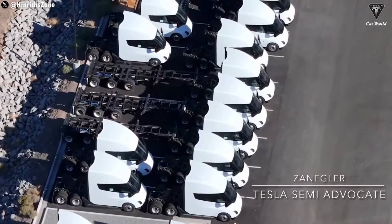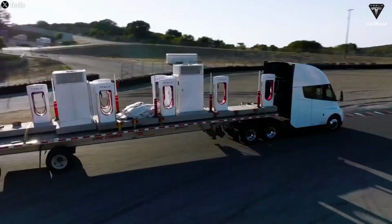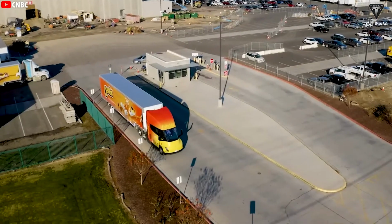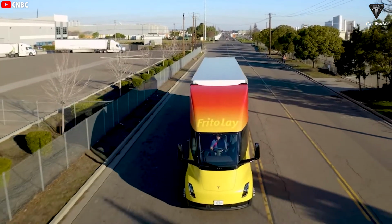By the end of last year, only about 200 Tesla Semis had been produced, with Tesla retaining around 100 units for internal use and the rest delivered to pre-order customers. This means Tesla has yet to fulfill all of its committed orders. However, things are about to change.